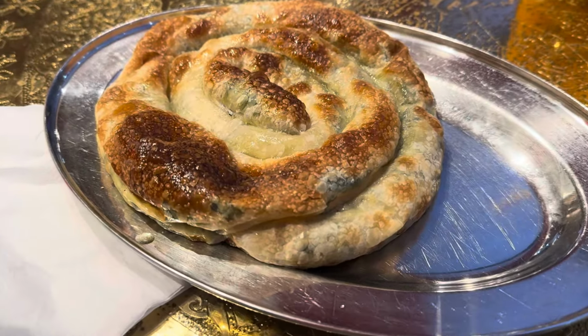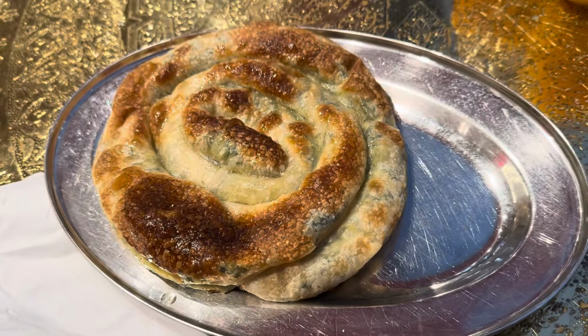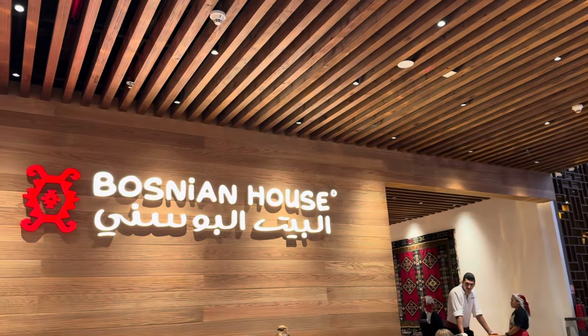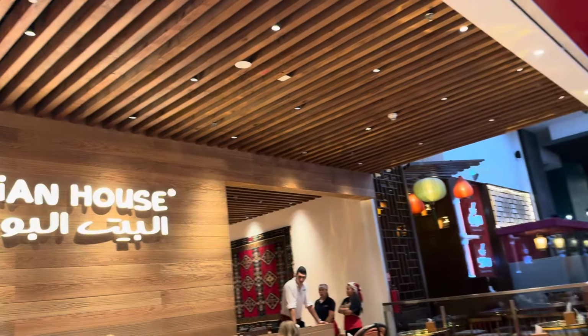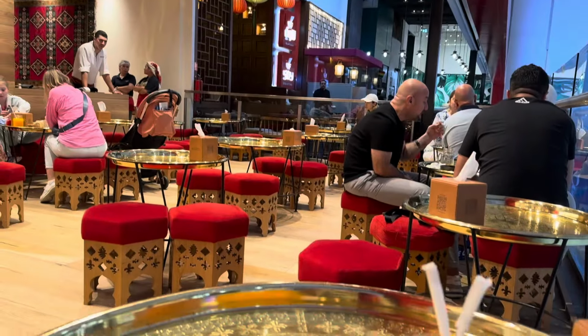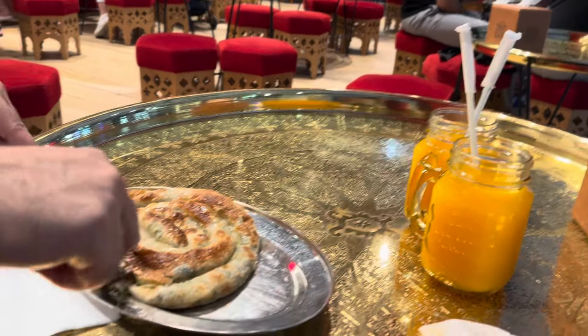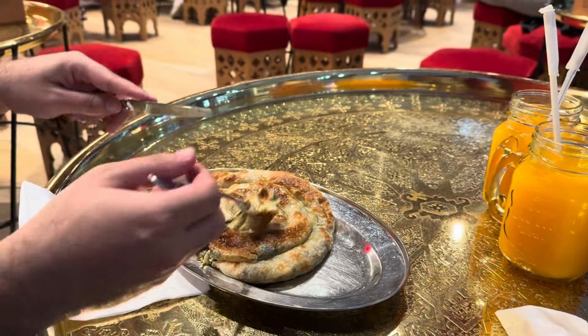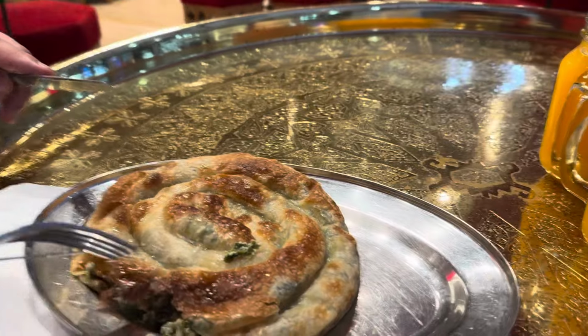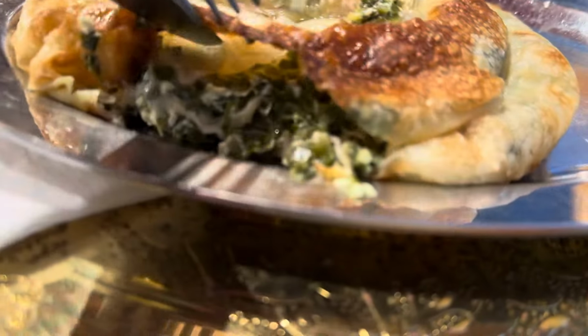So here we are at a Bosnian place, and this was the food that they offered us, and it's in Dubai Mall. You can see it's Bosnian House. This was the first thing, I don't remember the name, and it was just okay. It was a kind of bread filled with spinach and cheese. With that we ordered fresh orange juice. It's a little bland to our taste, but you can always go and try if you like, because there were many people coming over there and eating it.